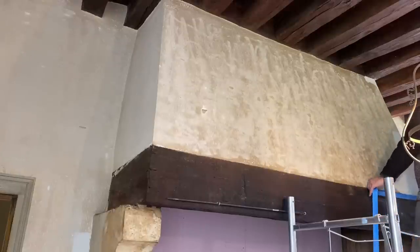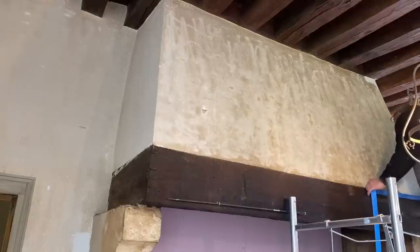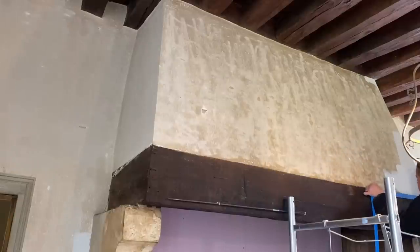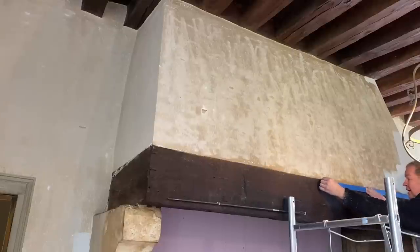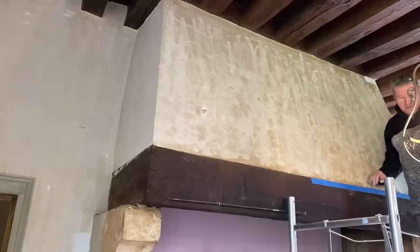And I cannot cut in properly like some people can. I admire that deeply. I'm not one of them. I'm not one of you people. So I just tape off and I'm perfectly happy with it. So no harm done. Just realized I forgot something.